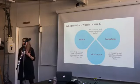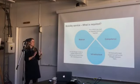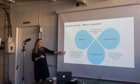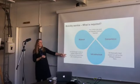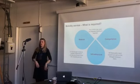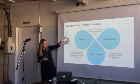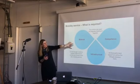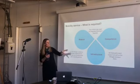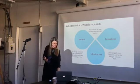What is this integrated approach to us, having now studied and followed the KTH Mobility Pool project? Well, what we can say is that it's not enough to place a number of light electric vehicles and connect them with a booking service in terms of placing them out there at the work site. We need to also connect these three parts of material, infrastructure and competence, and we need to support all of these and also the linkages between them. And let me explain these three.